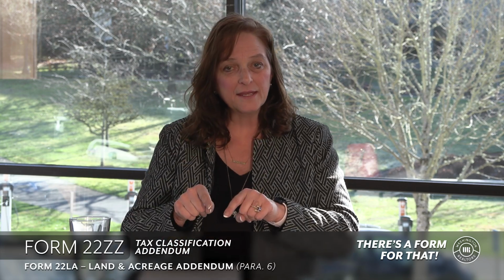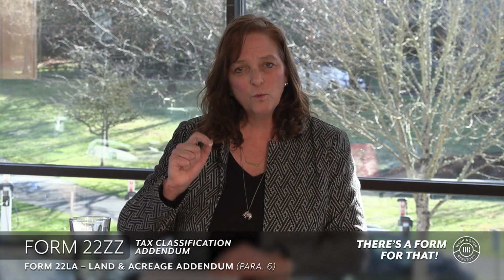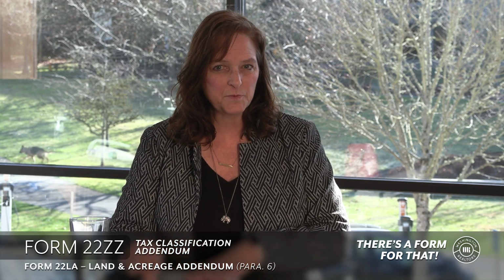Now you're paying back taxes, because the special tax classification means that you're paying a reduced amount of property taxes. The county says we get that money back when you change the use of the property. So listing brokers and buyer brokers, understand the limitations around negotiating that buyer will keep the property in special tax classification.